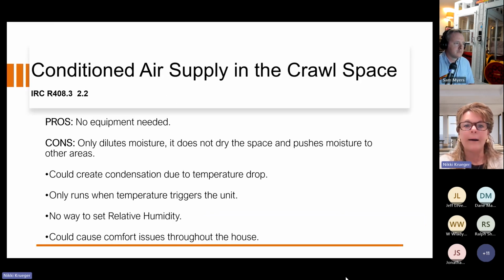Now, again, we talked about using that supply air. Contractors like that a lot, and homeowners, because there's no additional equipment needed. Basically, you can just pull some of that conditioned air, but it's cold air going into a cold space. It's only based on when the homeowners are running their air conditioning.